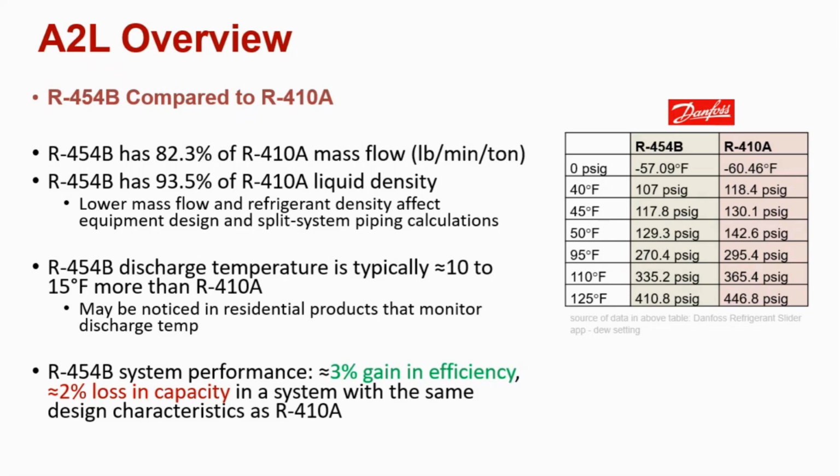R454B, the performance, we gain a little bit on efficiency and we lose a little bit in capacity. Not enough that is going to be a huge change, and all that is taken into account by the manufacturers themselves. One thing that we will see is because it has a less mass flow than 410A and a less liquid density, this will affect the equipment design, which once again, we won't have to deal with.